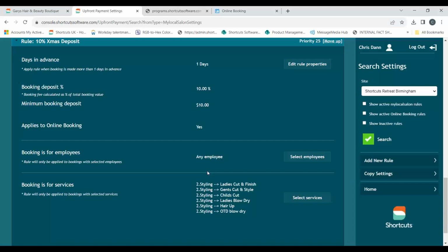So you can see within a matter of minutes, once we've got our Stripe account set up, we can set up a rule for our upfront payments that will work through online booking and our mobile guest app. It's a guaranteed way to reduce no-shows, because clients are more likely to turn up for their service if, of course, they've already paid for it. So we can see how that looks.